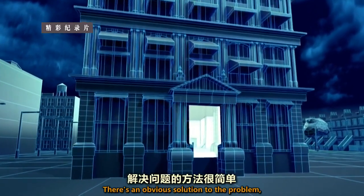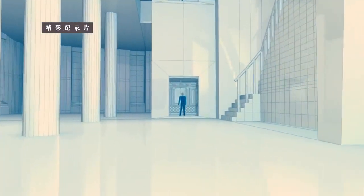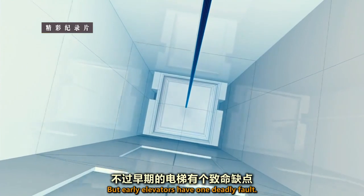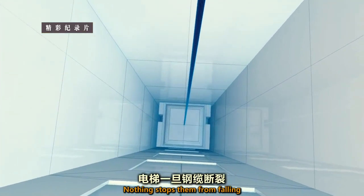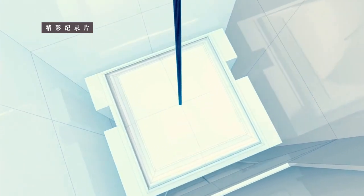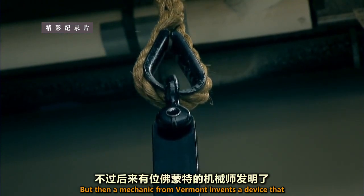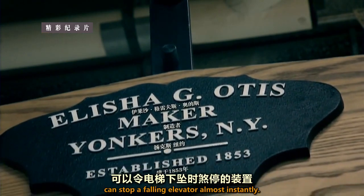There's an obvious solution to the problem: the elevator. But early elevators have one deadly fault. Nothing stops them from falling if the rope breaks. But then a mechanic from Vermont invents a device that can stop a falling elevator almost instantly.